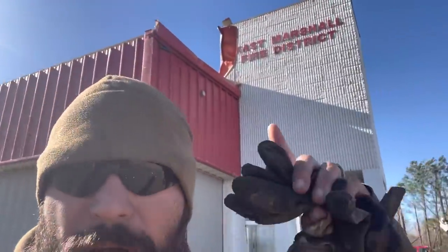Okay, according to the head fire marshal, we are done at the East Marshall Fire District building. Got the debris out from the inside, pulled as much metal out of the trees as they want us to, and they are waiting on a quote to come from a company to demo this thing and build another one back in its place. So we've done what they want us to do here, and we're on to the next one.